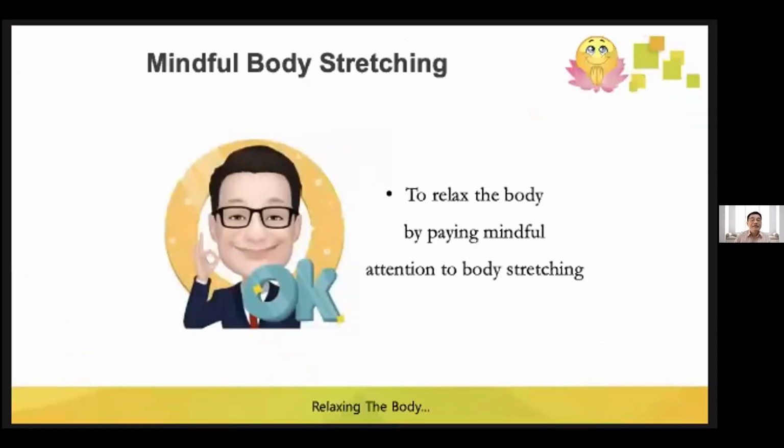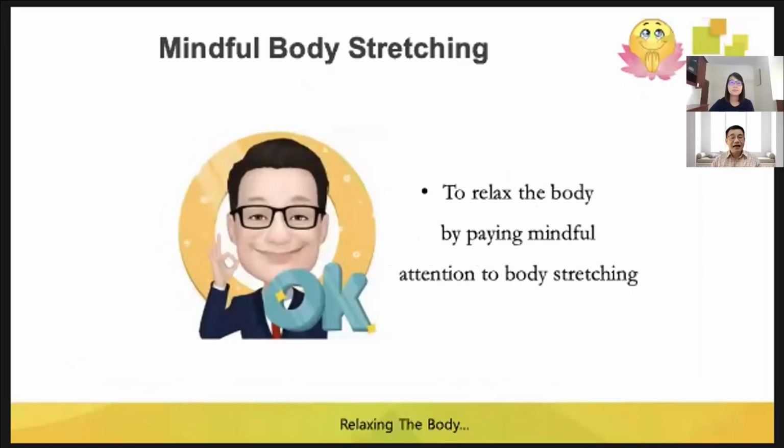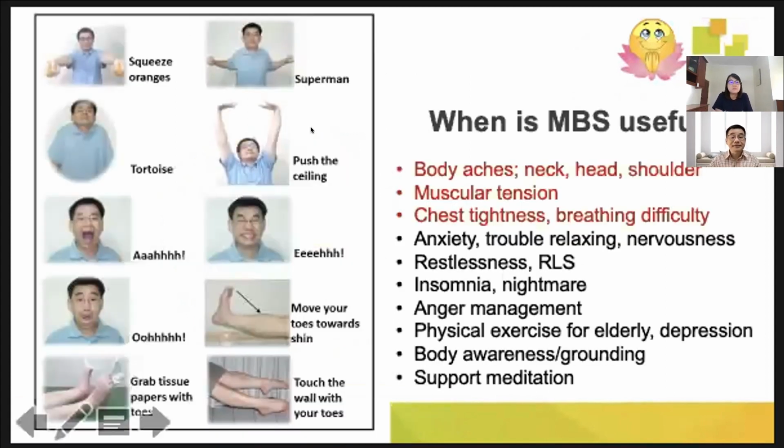This tool is very good for relaxing the body by paying mindful attention to body stretching. Remember, in every mindfulness-based exercise, there is always an attention component. Now the focus in this exercise, the attention, is on our bodily sensations, the tensing and relaxing of the different parts of the body. In mindful body stretching, there are 10 postures of tensing and relaxing different parts of the body.